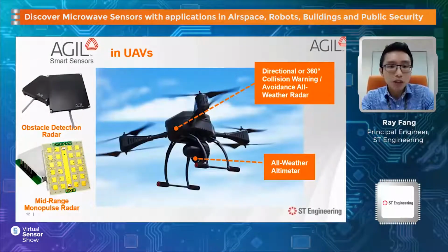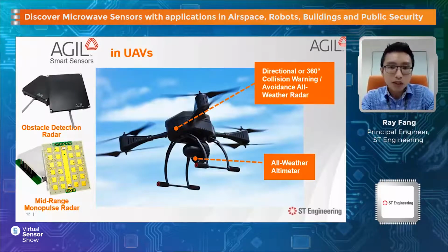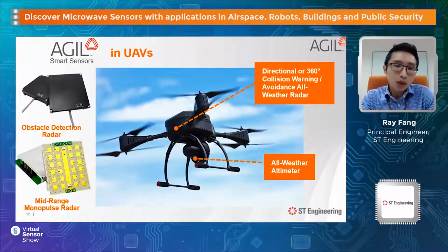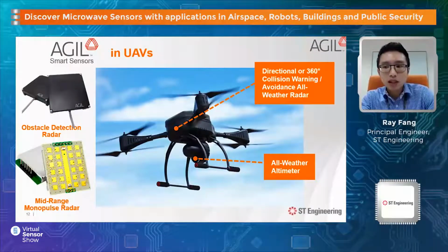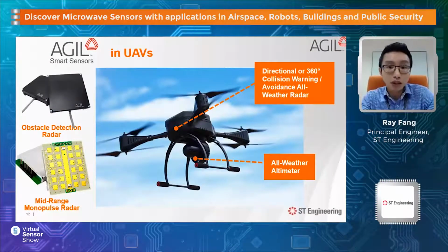Our obstacle detection radar was designed specifically for drones. We have made it less than 40 grams, and this includes a connected cable, and it uses less than 1 watt of power. Currently, I dare say that it is the only radar sensor in this class that is able to see more than 20 targets with range and angle information simultaneously in its field of view.